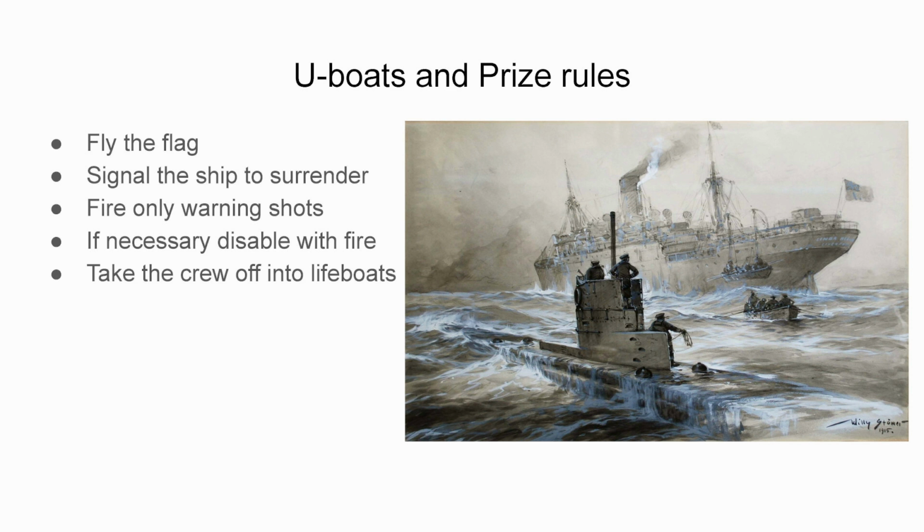But it is imperative that you try and take the crew off and put them in lifeboats, signal someone to say where they are, and then you can sink the ship if it's got any contraband upon it. However, the U-boat captains weren't overly happy about this because the British started ramming the U-boats and sinking them. So they were a bit nervous, understandably. Not only are they worried about the lives of their crew and of their ship, they're also worried about themselves.